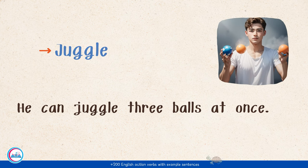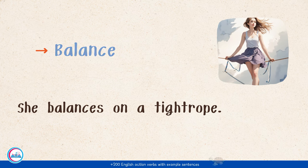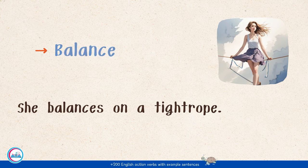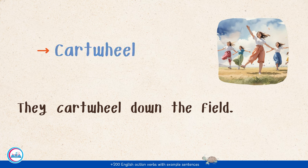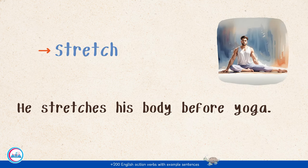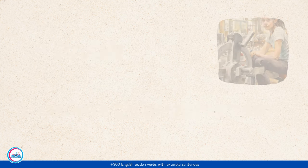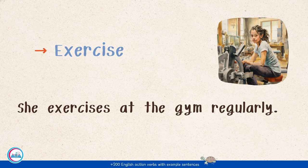Juggle. He can juggle 3 balls at once. Balance. She balances on a tightrope. Cartwheel. They cartwheel down the field. Stretch. He stretches his body before yoga. Exercise. She exercises at the gym regularly.